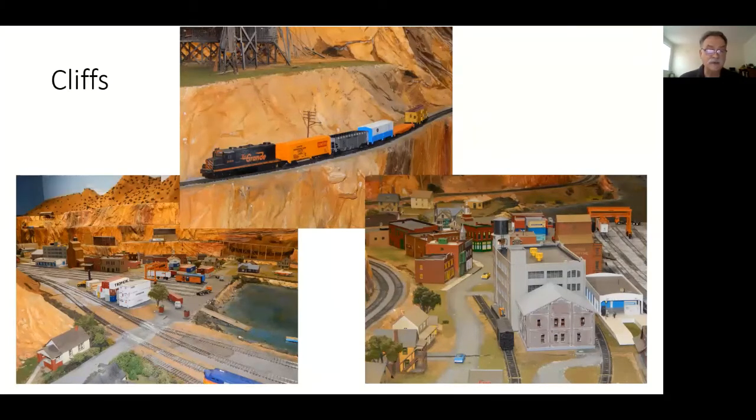We're trying to reconnect it with the DCC system. I am moving slowly to make sure that I don't blow things up. But we're hoping to be able to have this be the place where people can actually operate a train through a scene. It's using an NCE ProCab.